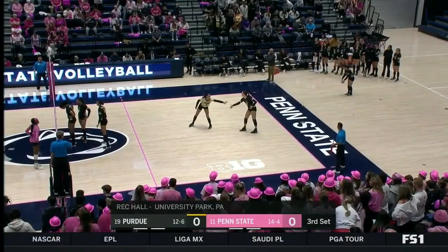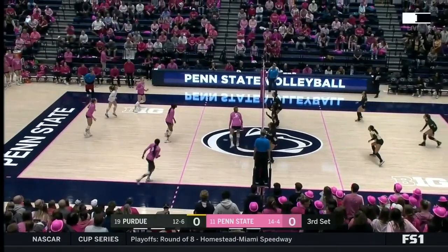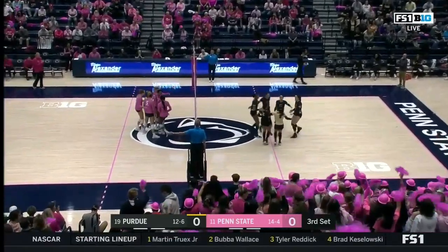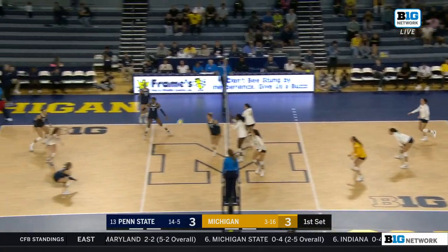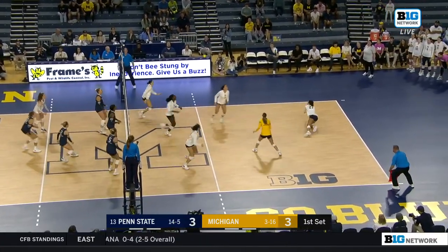And service errors are the one thing that Purdue's leading in negatively. 6 service errors to Penn State's 2. It's the defensive specialist Brown with this serve. Burke at the service line. Vilanovic getting underneath it. They're long, pass to Merzick.